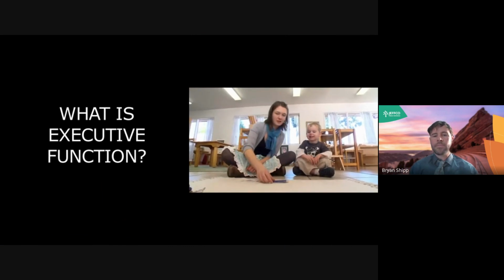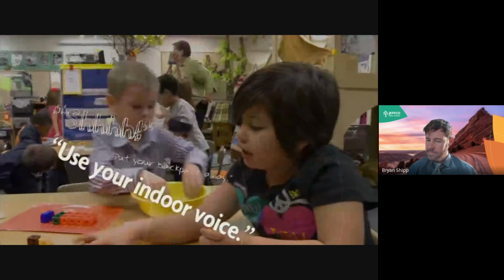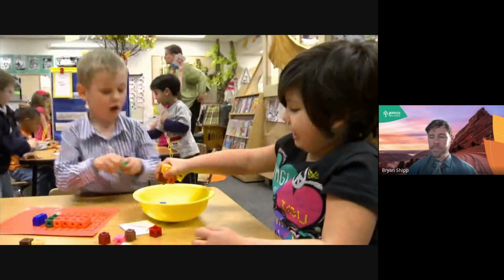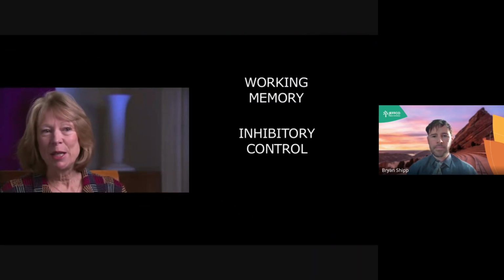Safety goggles. Probably the best way to think about it is sort of like an air traffic control system in the brain. Just like an air traffic control system has to manage lots of airplanes going on lots of runways and really exquisite timing and so on, a child has to manage a lot of information and avoid distractions. We really think of it as involving working memory and inhibitory control and mental flexibility.